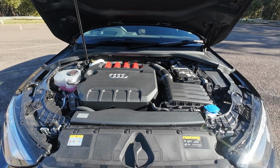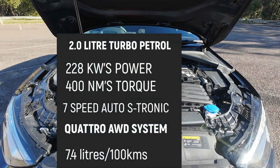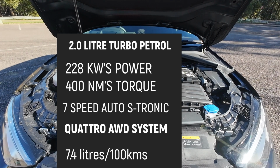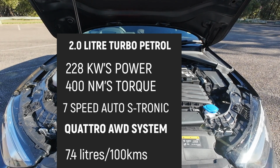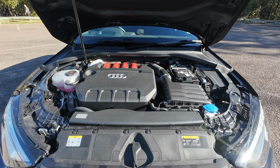So under the bonnet of the S3, here we have a 2-litre turbocharged 4-cylinder petrol engine, and it produces 228 kilowatts of power and 400 Newton meters of torque, and that's mated to a 7-speed auto S tronic transmission, driving all 4 wheels. Audi claims the S3 will use 7.4 litres per 100 kilometres, which I think is really good. All right, let's go for a drive.